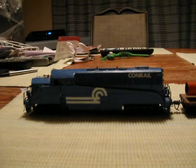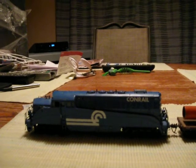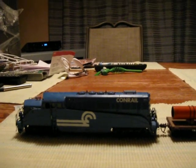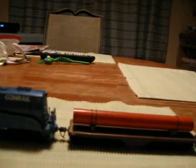Some of the details were way off though. Like the front cab, if you looked at it from the front with the short hood, there were no windows for the cab. Like how's the guy supposed to see out of that? The AHM unit was a Baldwin shark nose unit. That was a good unit, but I couldn't upgrade that to DCC.